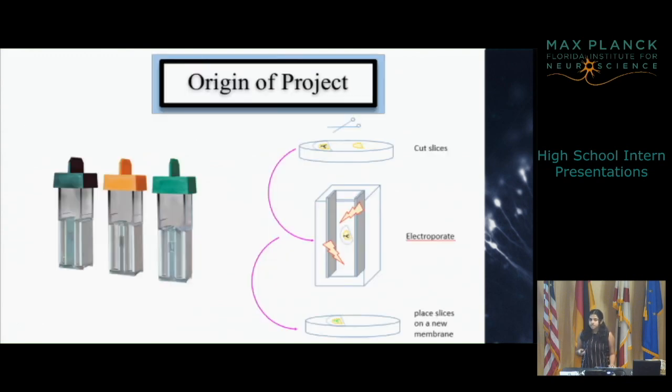Currently there is a cuvette system which does use electroporation for transfection. In this system, they have to either cut the cells and electroporate and then place them back on a membrane, or use cells in suspension. So my mentor had the idea of designing a machine that could allow brain slices on a whole membrane to be electroporated.